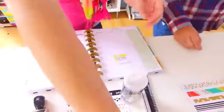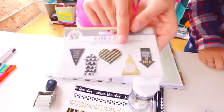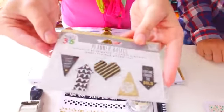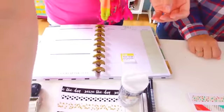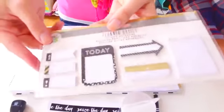And then they have the magnetic clips in here. These ones are smaller, but there are 2 extra ones because they are smaller. So these are cute. I like the triangle ones, and the arrows for marking your day too. So cute. And here are the sticky notes. This one has gold foil on there.